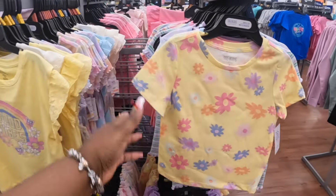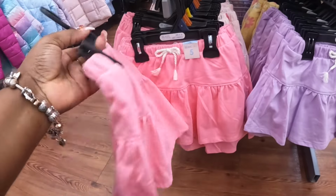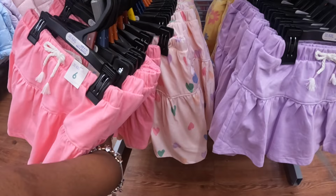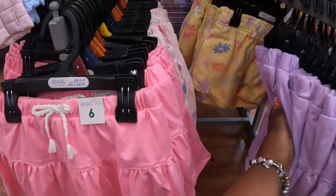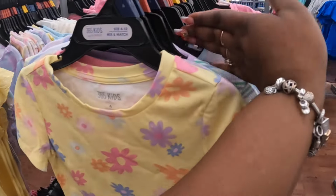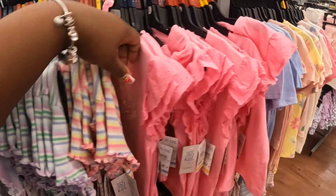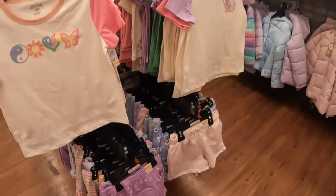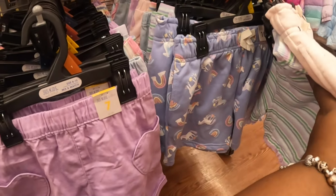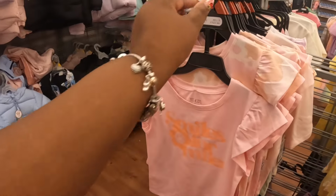And they have these tops with the skirts over here. These are cute too. Granimals. Oh, $5. We did see these before and they have the ones with the heart print and the yellow shorts. And then here's the tops. Cute little shorts with the tops. These are $6. And these right here is a double pack. $7.